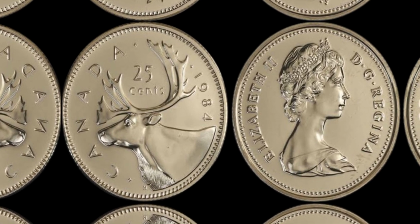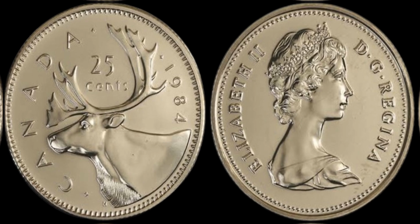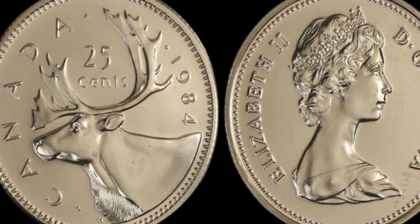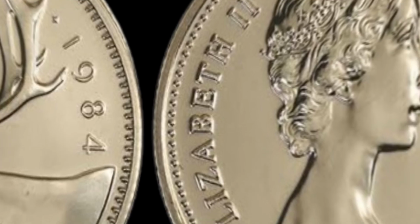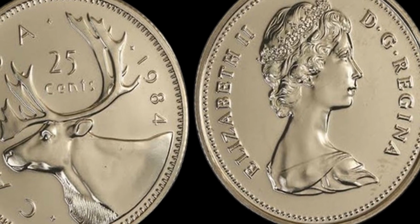And as you can imagine, this tiny error has turned a simple 25-cent coin into a priceless gem. Now, let's talk about the specifics of this ultra-rare coin. The 1984 double-date 25-cent coin is made of nickel and features Queen Elizabeth II on one side and the iconic maple leaf design on the other.